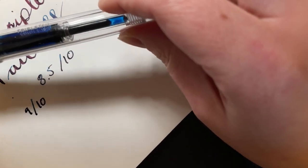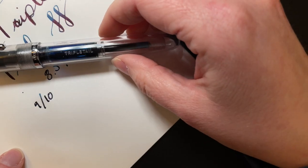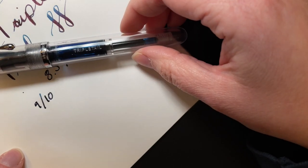Just know that you could have to put some work into heat setting the nib and all that kind of stuff. I thankfully did not have to with this pen. But it is something that you may have to do.